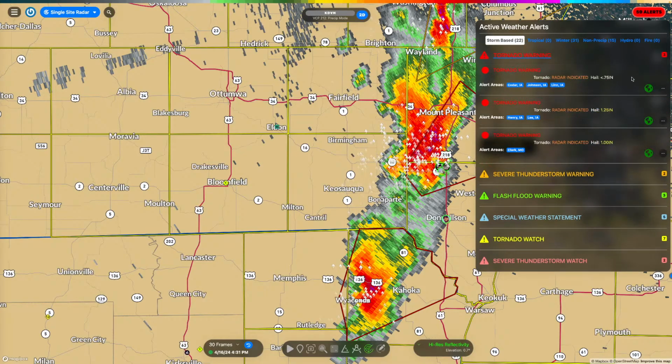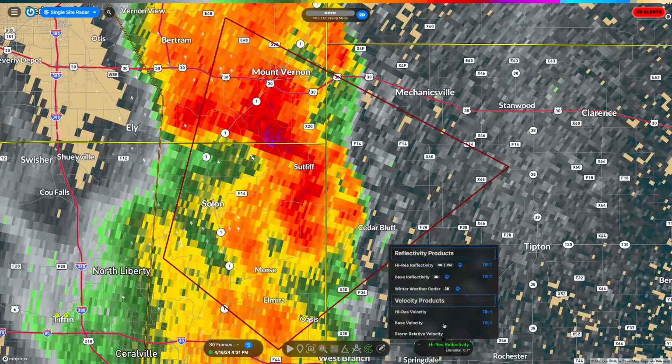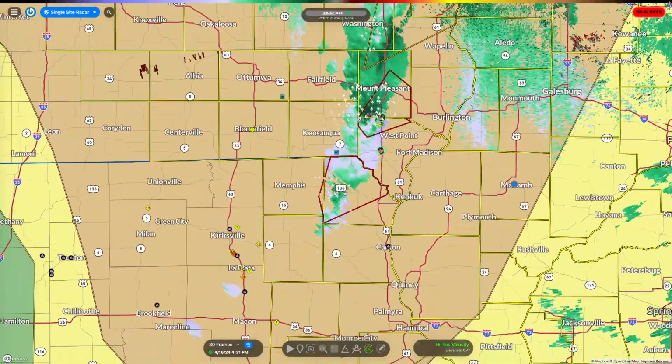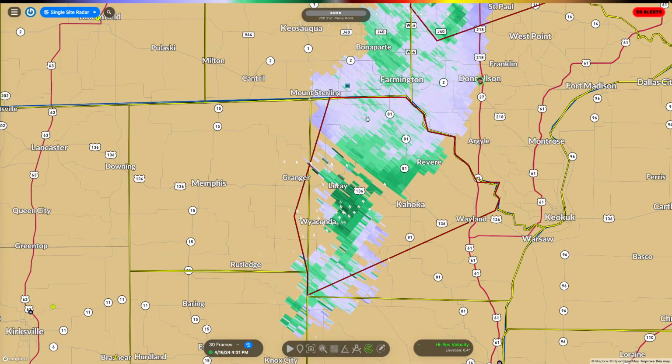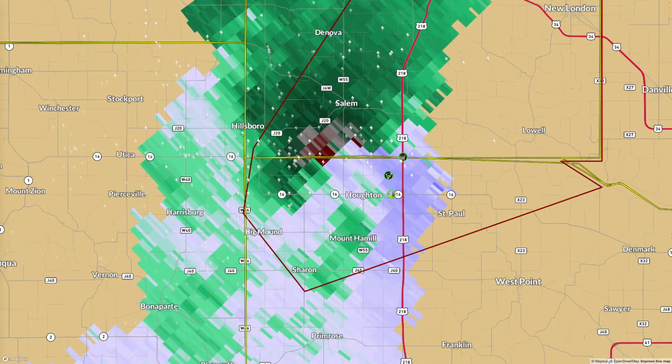In addition to that, we have two other tornado warnings as well. One of them is going to be up here towards Mount Vernon in Iowa. That one's not producing too much rotation, and we've got another one here in northeastern Missouri as well, near Cahokia. That one's not quite as impressive rotation-wise either than this main storm here.